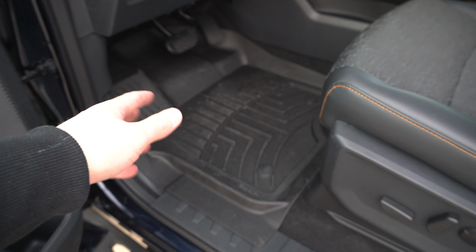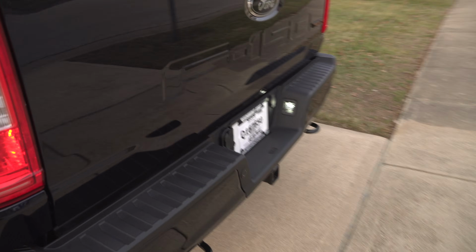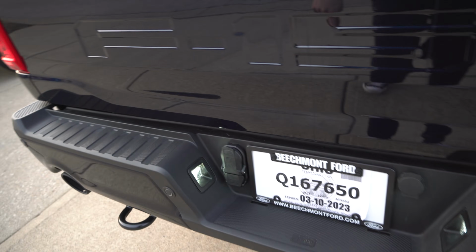And then you can see here we got the WeatherTech mats. That was one of the favorite mods, is definitely the, I know I'm kind of jumping around a bunch here, but thought it'd be fun to share. Just to go over the mods again.